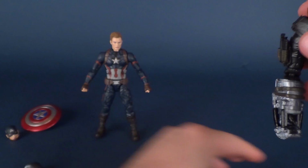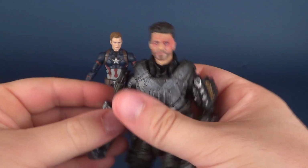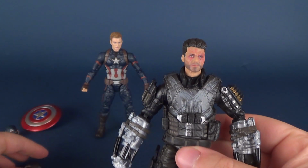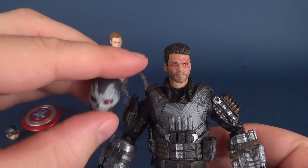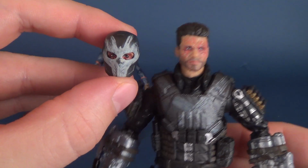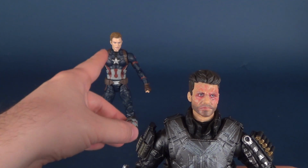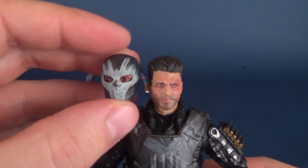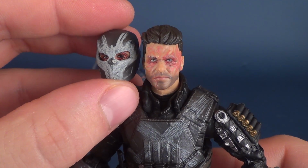There we go. And replace it with the unmasked head. And again, it looks good. I probably would find myself more so displaying him with this particular head than I would displaying it with this head, which I almost feel like is the opposite. I feel like I would be more inclined to display Cap with that head than the helmeted head. But nonetheless, there's the two head sculpts for one Crossbones.